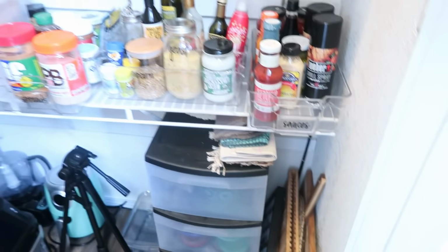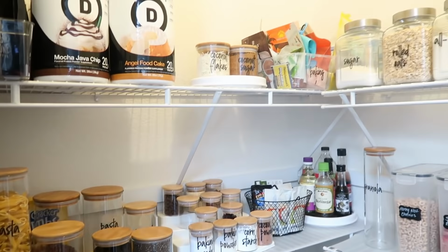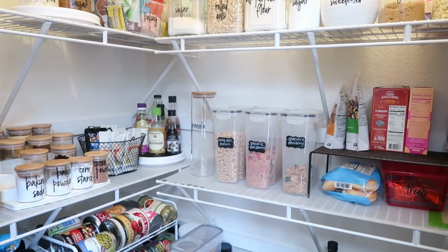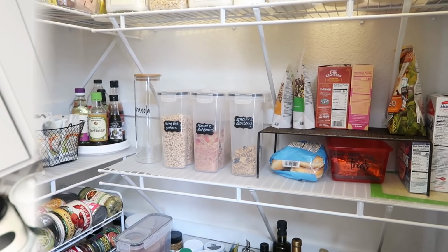So you guys, it turned out so good. I can't believe the difference. It just looks so much better. Everything can be found so much easier. And I don't feel like I'm walking into complete chaos, which makes me extremely, extremely happy.